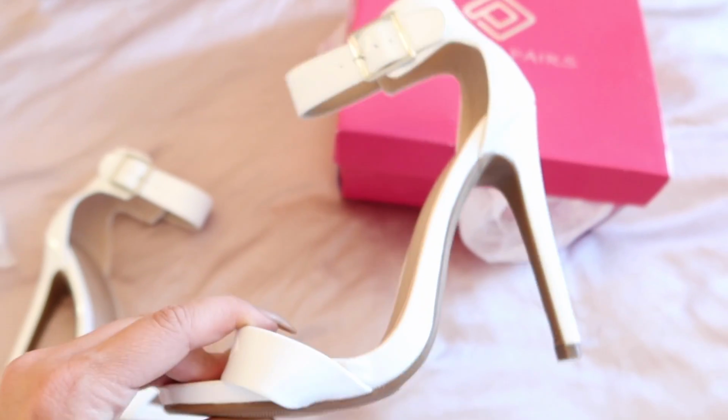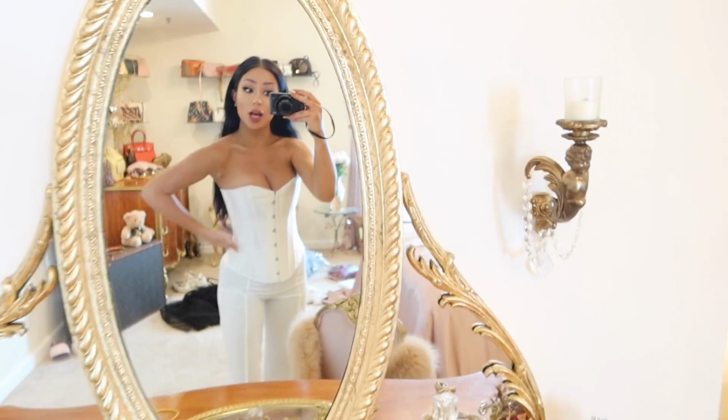White trouser, flare length pants, white see-through gloves. We got a white corset, a sheer shawl, and some white strappy heels. So we'll put it all together and see if we can kind of dupe the look. P.S. Pretty sure we can. I look crazy. Okay, first of all, how cute is this?